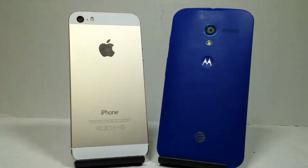Okay, so we like both these devices. The iPhone 5S is definitely one of the fastest phones on the market.